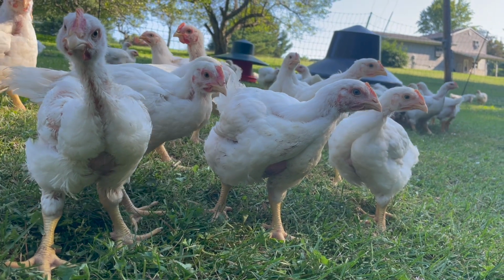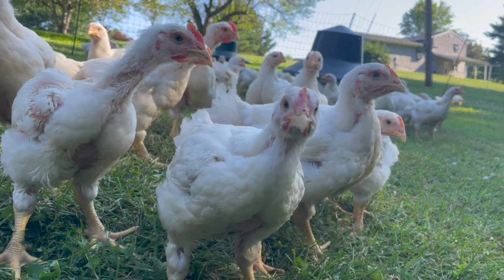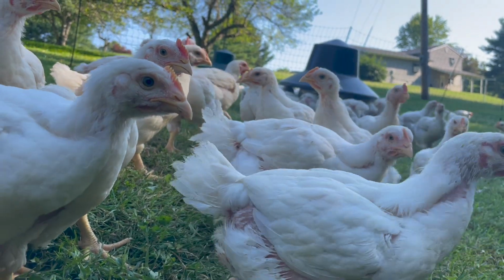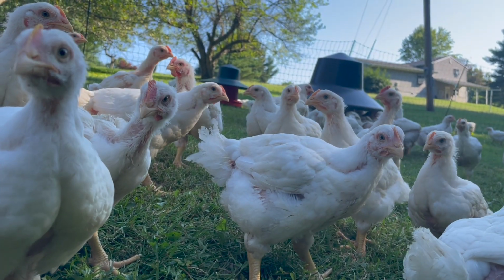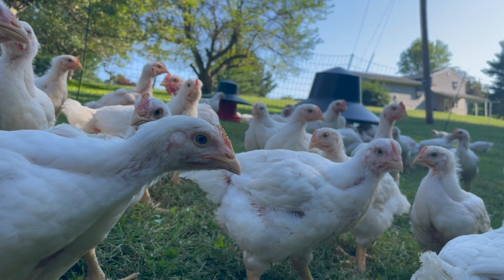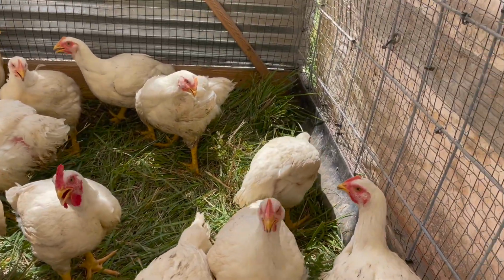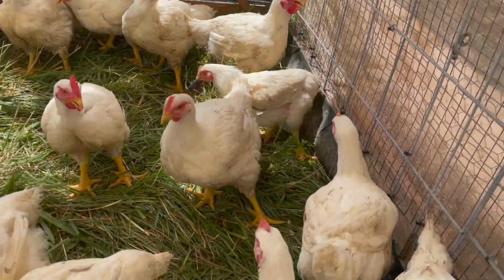But something I'm really curious about is Cornish cross are known for having more heart problems because they're growing so fast, and more leg problems. And they're getting so much more exercise on this system. I'm really curious. I planned for about 5% loss in Cornish cross when I raised them in chicken tractors. So chicken tractors are a wonderful tool.